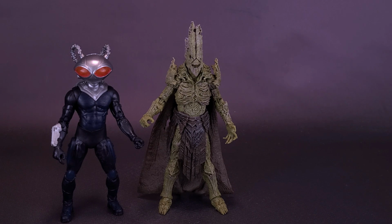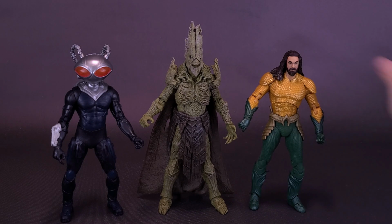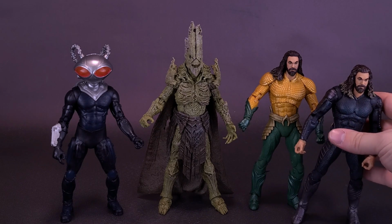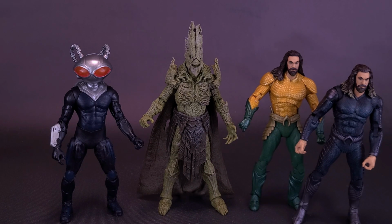It's, again, a nice looking figure, but I feel really, when you're comparing it with the rest of the figures that we got from this wave, obviously you always have to put the big bad guy in there as well. I think from what I see, he's sharing the spot with Black Manta. Black Manta basically is going to be taking the Black Trident from him. But of the figures that we have gotten from this figure wave, King Kordax would likely be the one that's going to be warming the pegs.